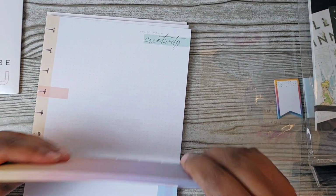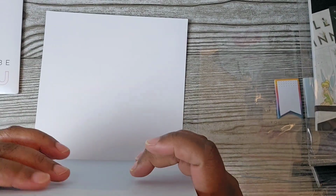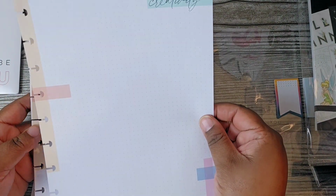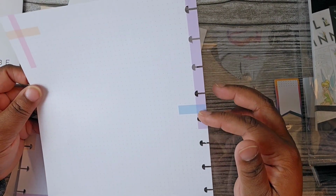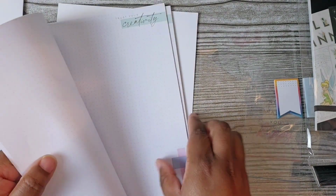See, this is what I'm saying. And an accessory bag. Come on, guys. And then here's some paper that we all love. Who says no to paper? Trust your creativity. And then on the back, oh, you know what? This is from the Happy Plans sticker book. You know how that design is? I think it's Happy Plans. It's one of my favorites, actually.